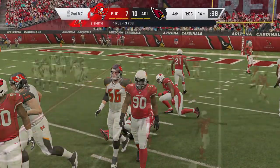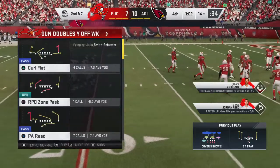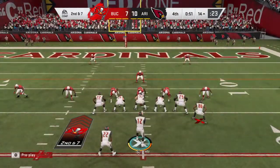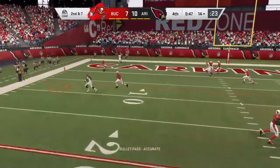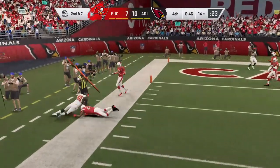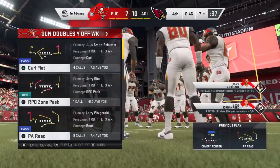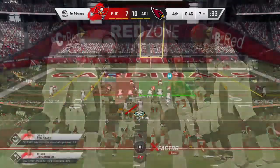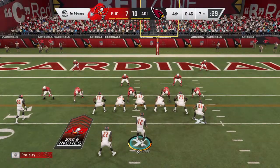He will push his way down to about the 14. Give him 3 on first down. It'll set up a 2nd and 7. Now Brady on the bootleg. Throw complete there to Jerry Rice. The reception good for 7. It's 3rd down. The Cards going nickel. An extra defensive back out there now on third down.